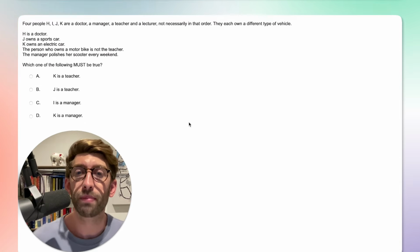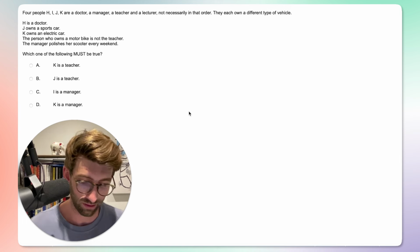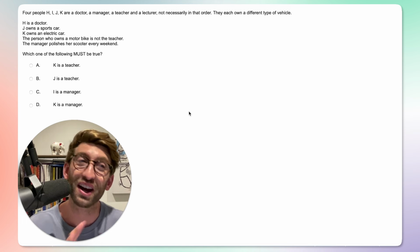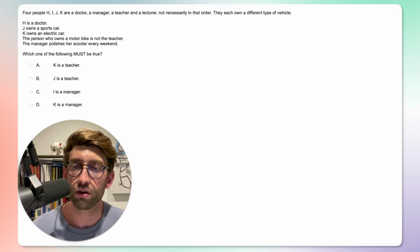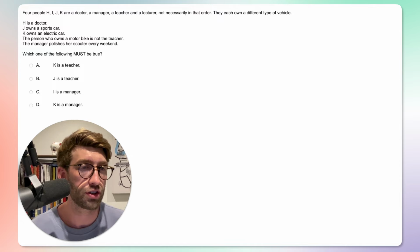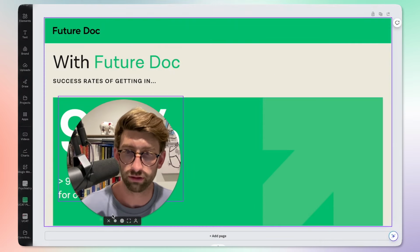Okay, so we are back, and this is probably one of the more confusing ones. So actually, instead of drawing on some official documentation, I am going to just use a Canva file. So let me just quickly get this up. So we've got 4 people, H, I, J, K. So let's just quickly go on here. So I'll move my face out of the way.